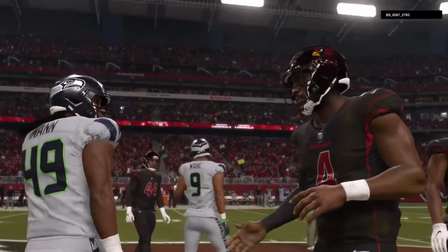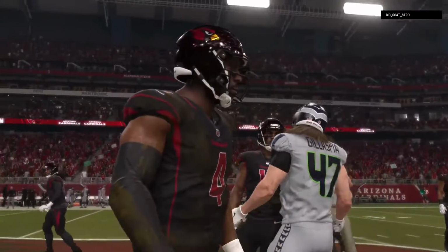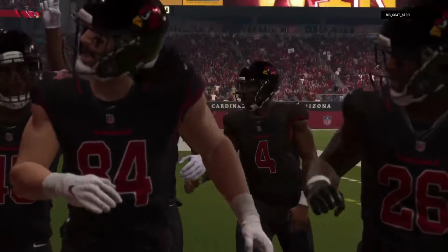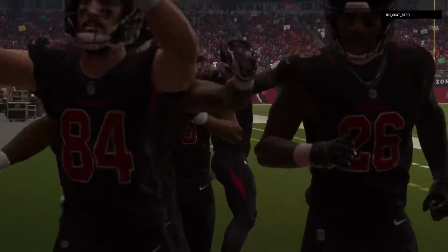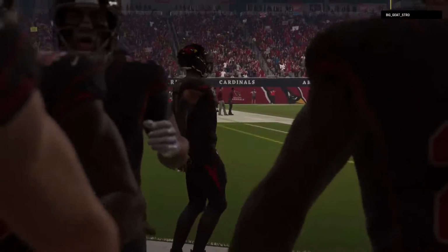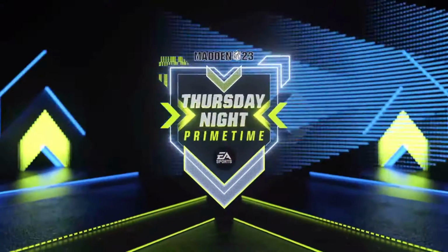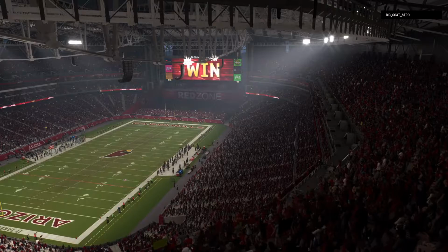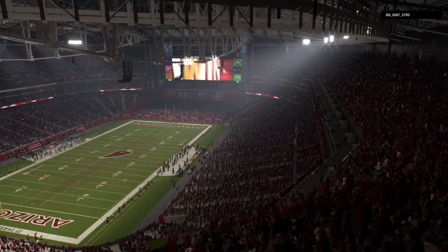So for the Cards, it'll be a 500 start as the win gets them back to 2-2. And they'll get a few days to savor this one before they take on the Jacksonville Jaguars. Meanwhile, for Seattle, they also will exit this one at 2-2. And they'll get a home date next week against the Detroit Lions.